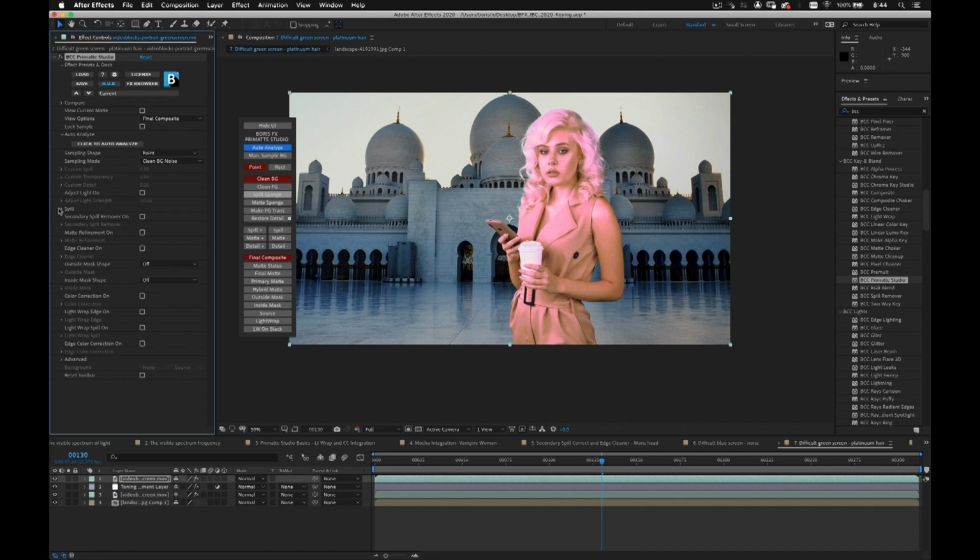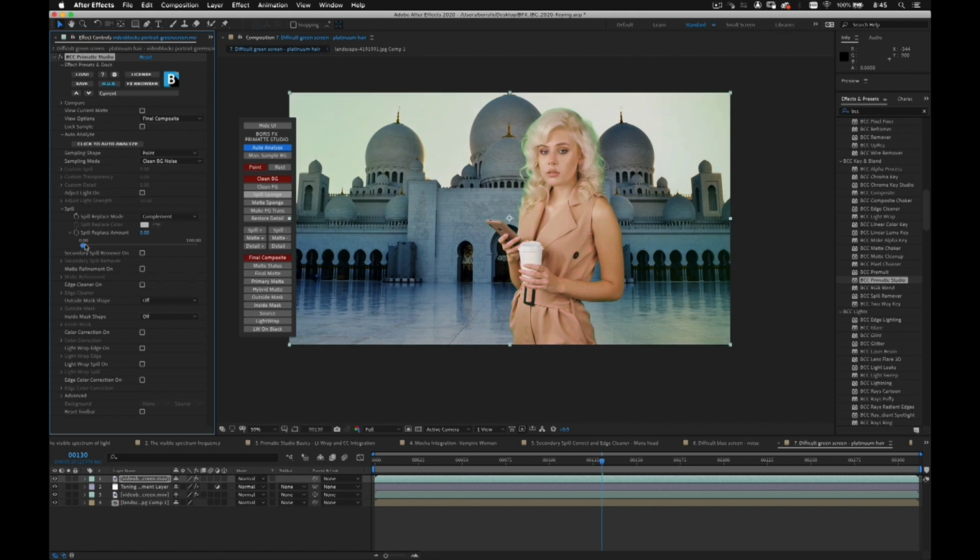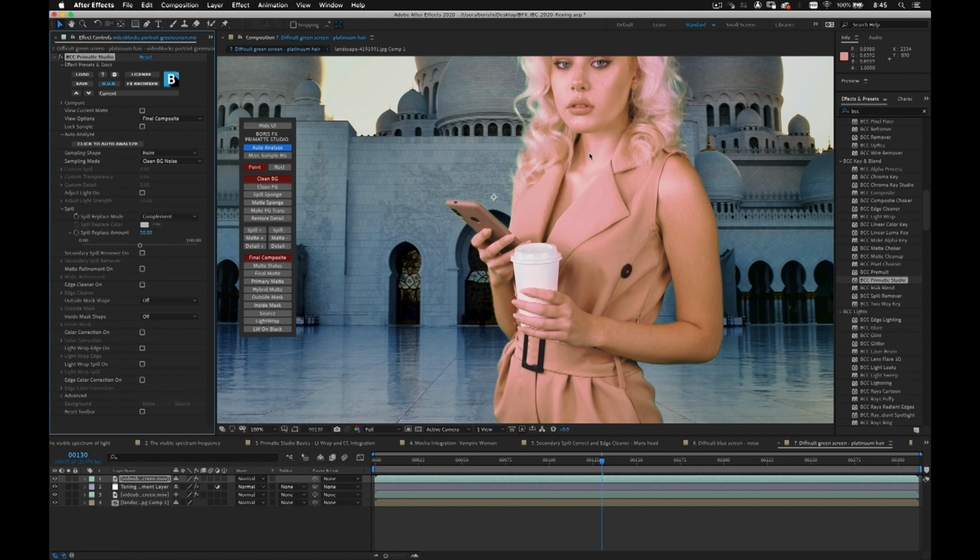We can tune that, of course, using spill. And just to show you what I mean by that, I'll grab the spill replace amount and drag this down to 0. And now you see there's the keyed shot with no spill correction at all. So we want some spill correction, but not everything. I typically push this up to 50 or 70 or something like that. And that produces a decent result, even though she has a pink wash. But we'll take care of that.